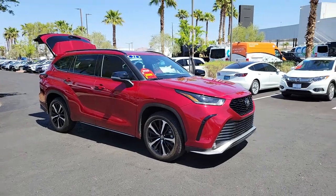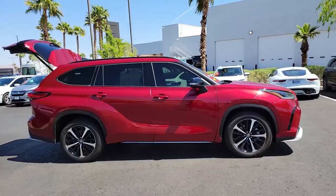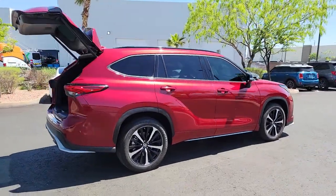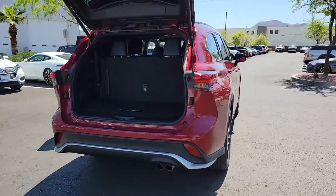You'll have love at first sight with the 2021 Toyota Highlander. This vehicle still has fewer than 20,000 miles on the clock, so it won't last long. From daily drives to epic road trips, this Highlander has you covered.